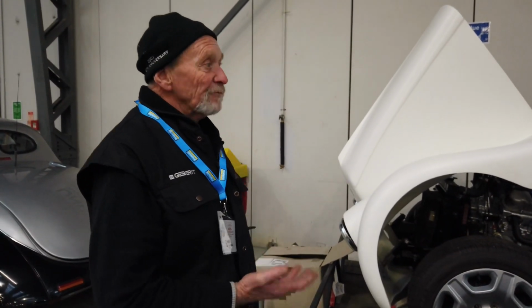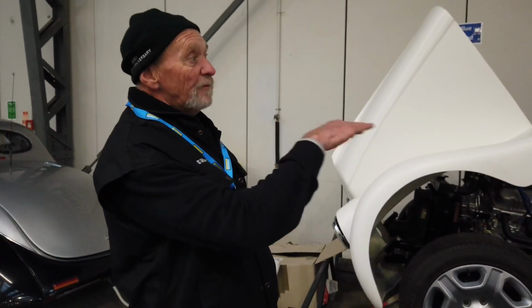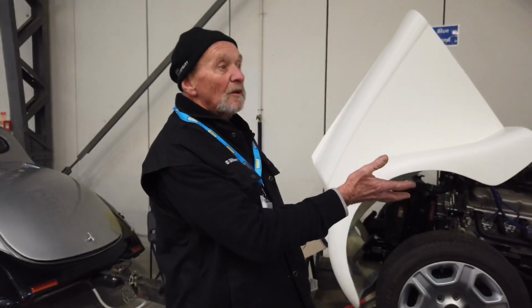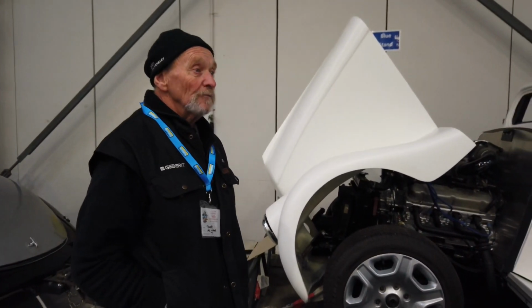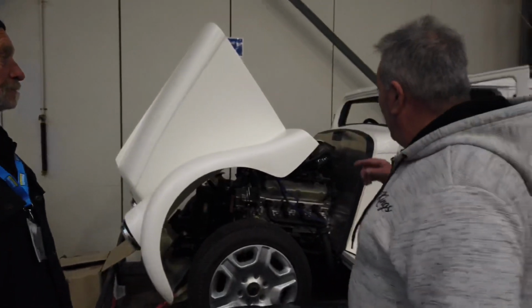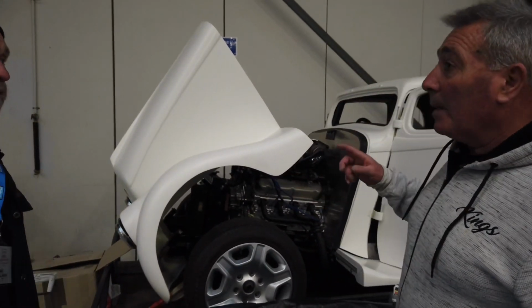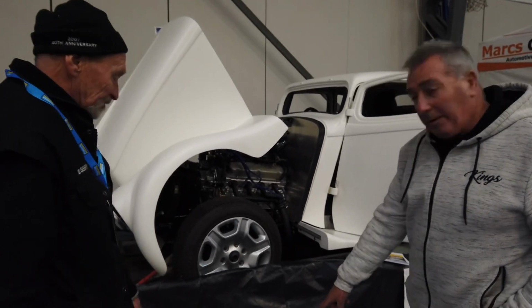We have 3 different styles. We have a stock roof, a roof chop model, which is this one here, or we can build a roadster. Okay. Now, you're based in Oamaru. Based in Oamaru. And you've got a website there, John. Right there, down the bottom.